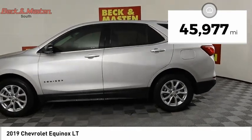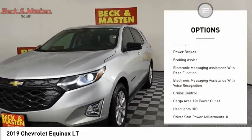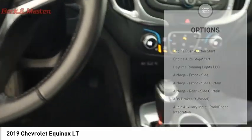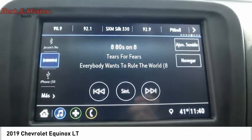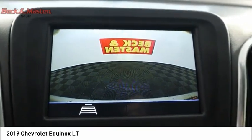Here are some of this vehicle's great options: power windows with safety reverse, active grille shutters, traction control, stability control, power brakes, braking assist, electronic messaging assistance with read function, electronic messaging assistance with voice recognition, cruise control, cargo area 12-volt power outlet. Drive away with a great deal on this vehicle. Call or stop in today.